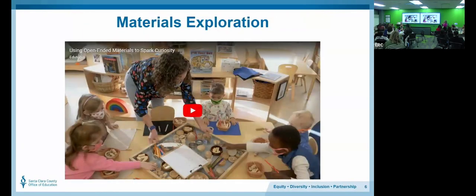I'd like to show you a short video, and then we're going to move into a hands-on experience. So you'll notice that there are some materials at your table. And it's so important that we allow children of any age opportunities to explore materials. Why do you think that might be important? What might a child discover about materials by just simply touching and feeling them? Any thoughts?